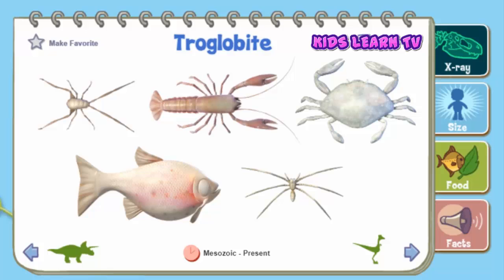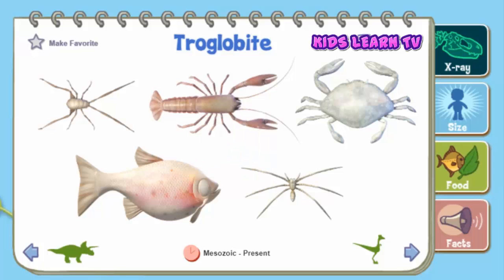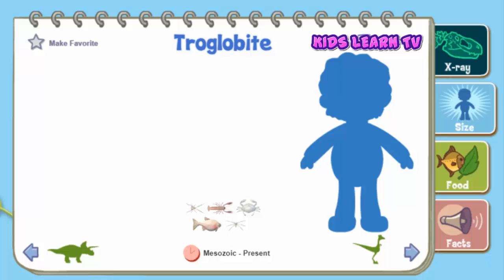Troglobite. A troglobite is a creature whose body is specially adapted for living in deep caves without any light. Troglobites, creatures such as beetles, crickets, spiders, crabs, and fish, each have their own diets, but must depend on the food available around them in deep caves for their survival. Let's compare it to something we know the size of, a kid like you.